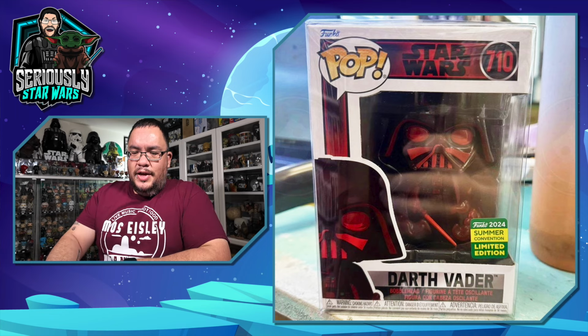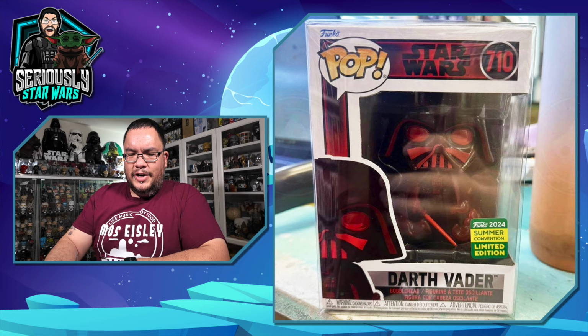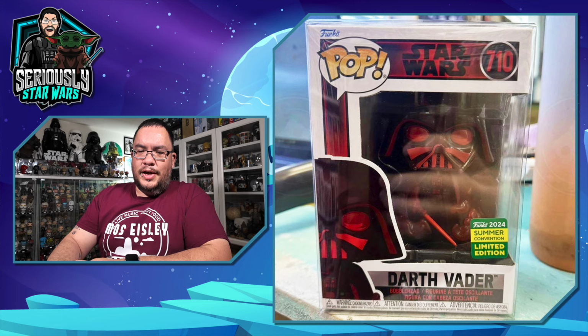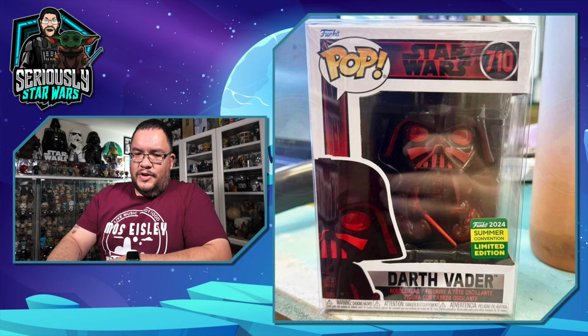Last year, I think it was for the winter one, I picked up the Wicket and it came out on time, but the Princess Leia never made it up here to any of the stores, so I had to order that one somewhere else. But they should show up at GameStop relatively quick, I hope. So be on the lookout for those around July 25th and going forward. So I'll definitely be checking my GameStops here.